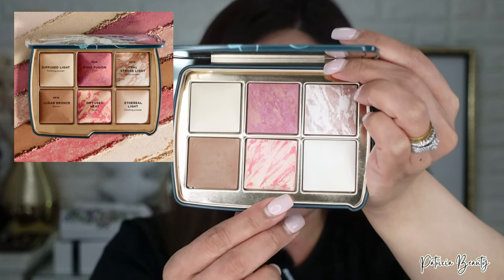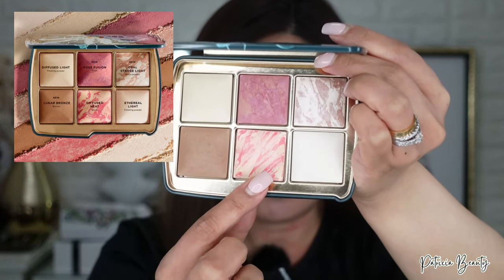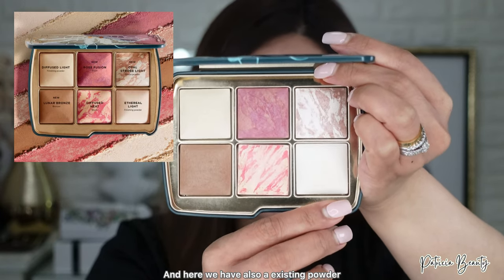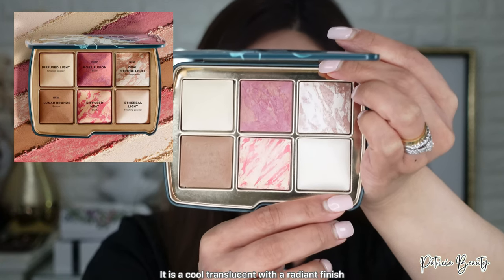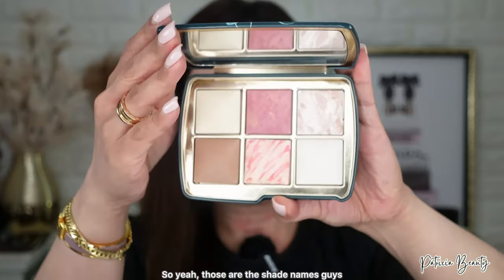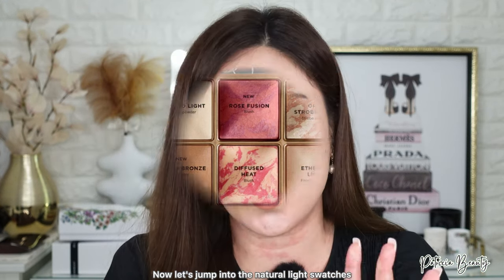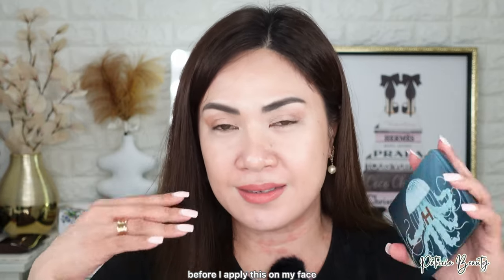And we have here Diffuse Heat, Vibrant Poppy. I love this, guys. I have this in single pan. And here we have also an existing lighting powder in Ethereal Light. It is a cool translucent with a radiant finish. So yeah, those are the shade names, guys. And now let's jump into the natural light swatches before I apply this on my face.